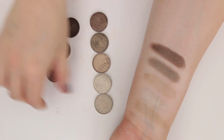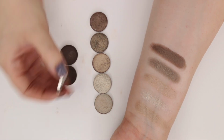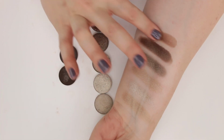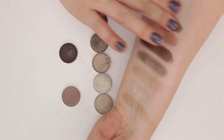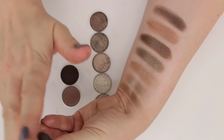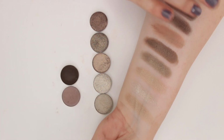Let's go ahead and swatch these and see what they are and if I want to keep them at all. I don't know if I need these colors, to be honest. This is Cocoa Diamond from Coastal Scents. This is Roasted by Luxie. Oh, I may want to hang on to this one. And then this is Grunge by Makeup Geek. Those are very, very similar shades.